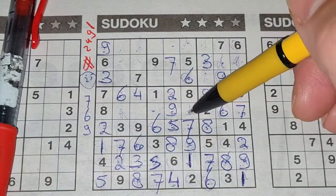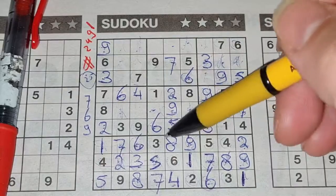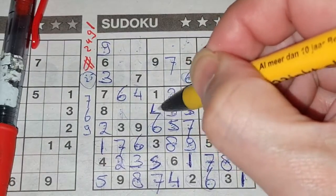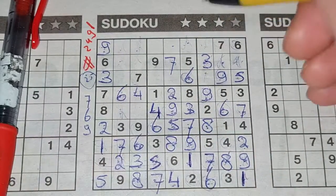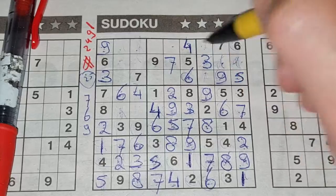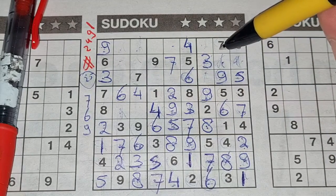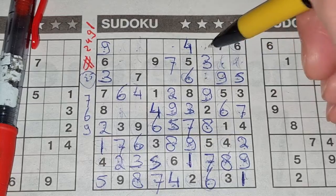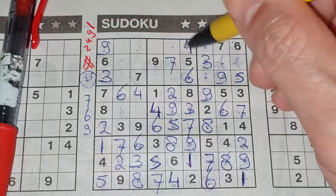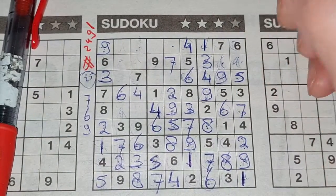2 numbers left in this big square for the numbers 3 and 4. We see here 3, no 3 there. 3 should be here and a 4 goes there. 1 number left in this column for the number 4. All right. 2 numbers left in this column for the numbers 1 and 4. We see here 4, no 4 there. 4 should be here and a 1 goes there.